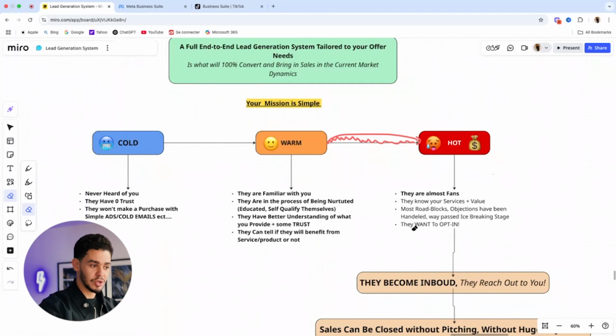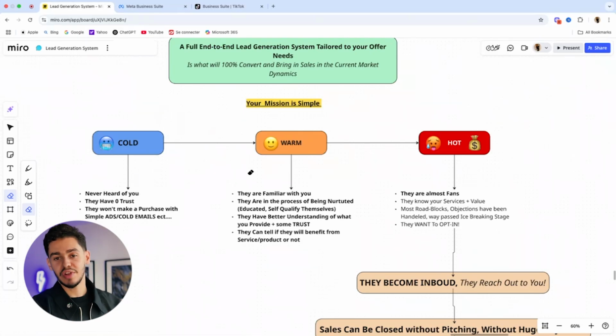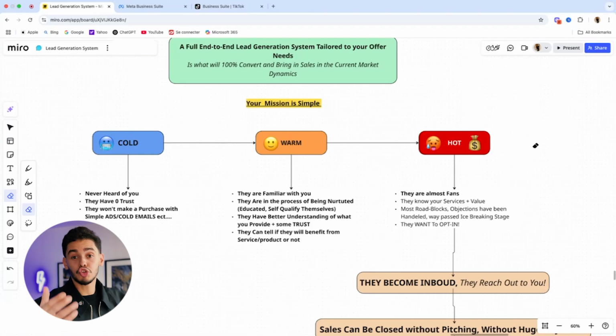They will reach out to you. They would want to opt in. "Hi, John, I like your service. Here's my money. Take it." Very simple, right? So again, this is very important, and this is exactly what you need to master. If you master this very well, congratulations, you successfully have a 6-figure business, because you're treating your potential clients with respect.